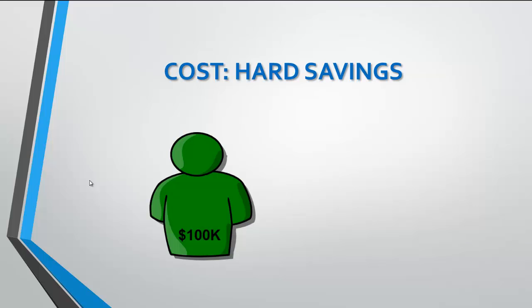Okay, now this is something you're going to have to figure out for yourself. I'm figuring an IT person is worth about $100K a year on average, and most larger companies have at least one full-time admin or near full-time admin dedicated to Exchange. So easy math, that's 100K.